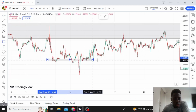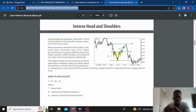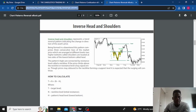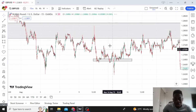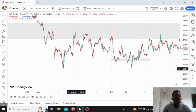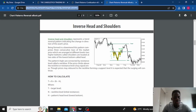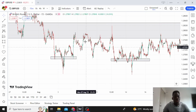So now this is an inverse head and shoulders. Let me show you. You see? Oh, but this one is somewhat different. No, they're the same thing. So if you see this kind of opportunity, you just go long. Look at it. This is the perfect one I'm telling you about. I don't know why it looks a little bit different here, but on the charts, it's way different. Well, that's how it is sometimes.